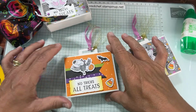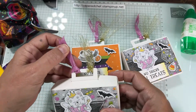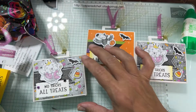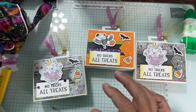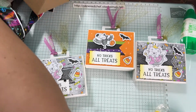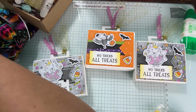Isn't that cute? So you could also cut yourself a cute little tag if you want to put someone's name on it. Oh, we need stars. I'm seeing stars. Where? I had them out a minute ago. My table is a hot mess.